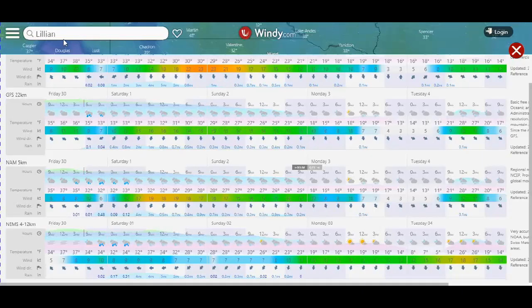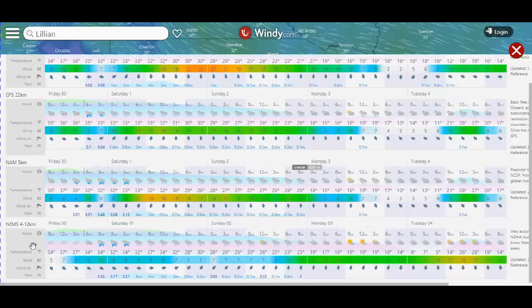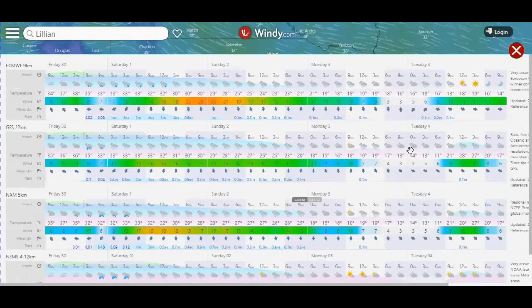So this is a specific city that I chose, Lillian. It's south and east of Valentine, Nebraska. And these are all the models: the Euro, the GFS, the NAM, 5cam, and NEMS down here. The Euro model kind of gives a little bit of a description as well. It's a very accurate model, something I like to use a lot.